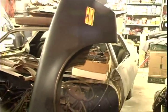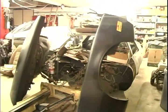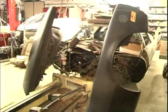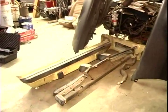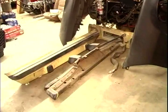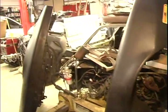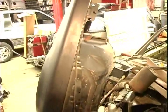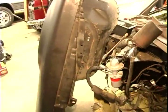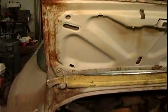1975 Firebird Formula 350. I bought this car in 1981. I started taking the car apart, gonna make a show car out of it. Had a lot of great ideas, but bought brand new factory fenders for it, factory inner fenders for it. Brand new door skins are already on it. Bought brand new quarter panels and inner quarter panels. There's a brand new spoiler on the back of it.